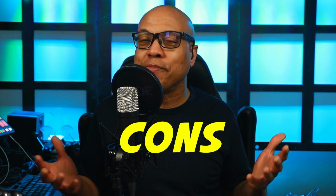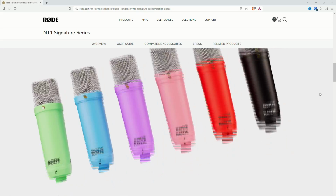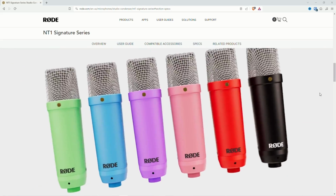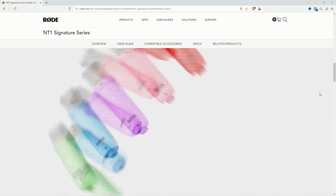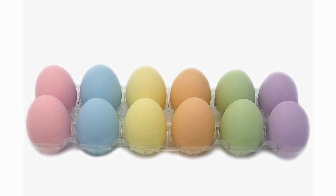Cons-wise, I'm being really nitpicky because there's not really much to dislike about this microphone. But I would say if there was one thing I wish were different, it would be the color choices. The black and the red are nice colors, and then the rest are pastels. They look like Easter eggs to me.